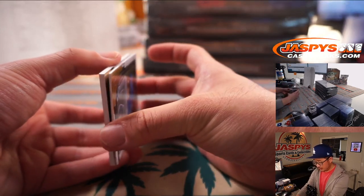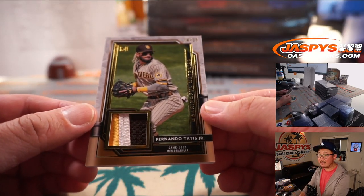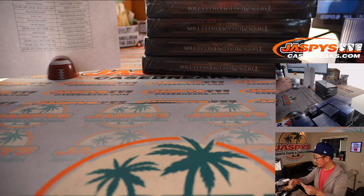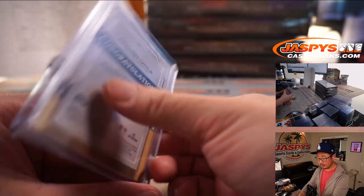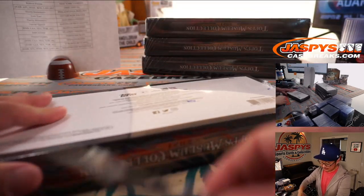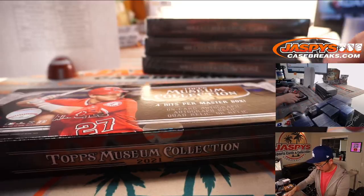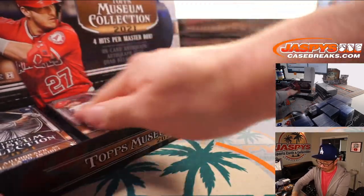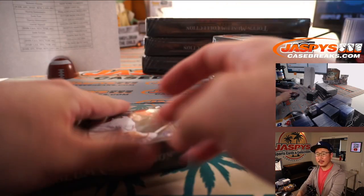All right. Behind Brady Singer is another Padre, 14 out of 25, three-color patch. Harry with the San Diego Padres. All right, next box. All right, good luck.